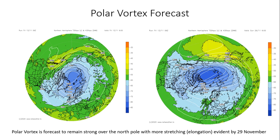Notice the blue shading, that's where the coldest temperatures are, and also the concentric white lines, which indicate geopotential height. We're looking way up in the atmosphere here. For temperature, we're looking at about the 30 millibar level, as well as the decameter height. So the geopotential heights are the concentric white lines, and the blue shading is the temperature scale, up at 30 millibars for both.